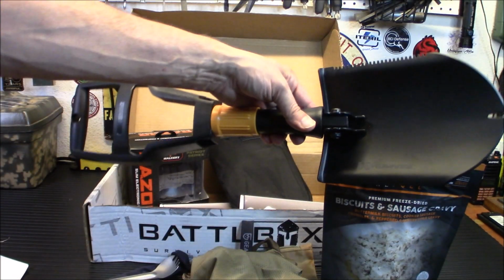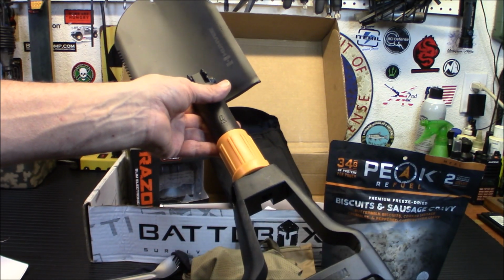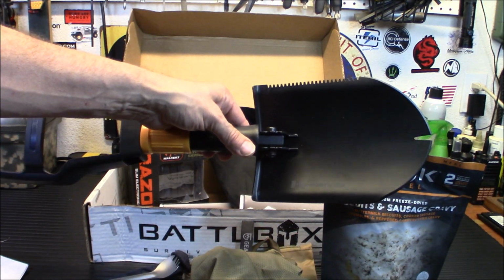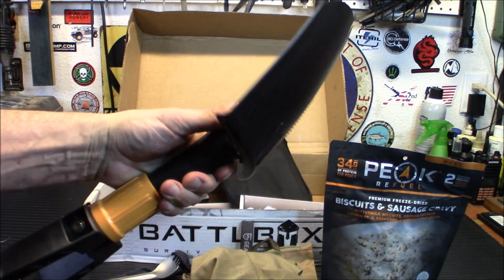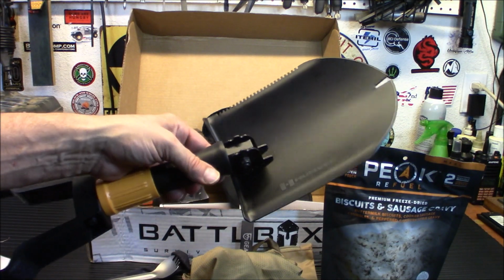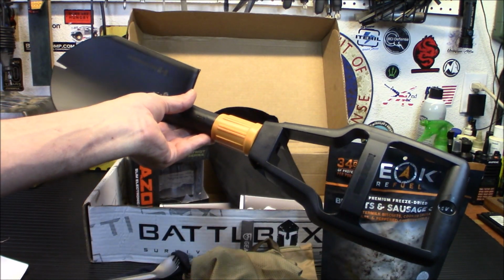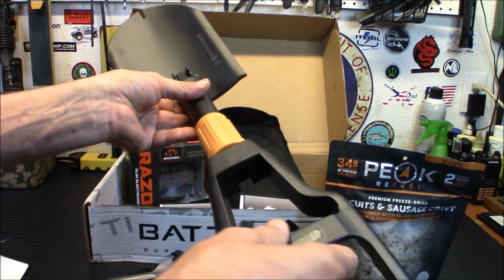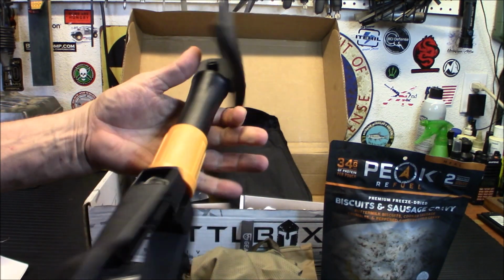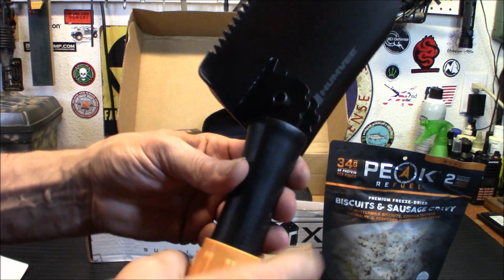I reviewed the Schrade shovel. And nice shovel, but really heavy and kind of big for a folding shovel. This thing is built pretty well. Nice welds on the back there. It's not going to break off anytime soon. Again, these are not meant to be construction shovels. They're meant to be emergency shovels. The back is plastic, but it's that really thick reinforced polymer. You do have this lock here that locks it into place. And the way it locks into place is a little bit different.